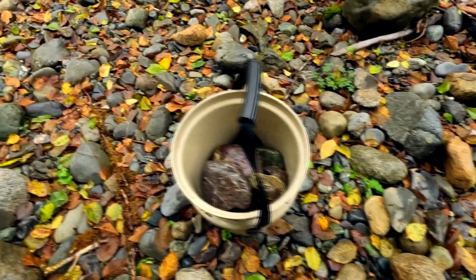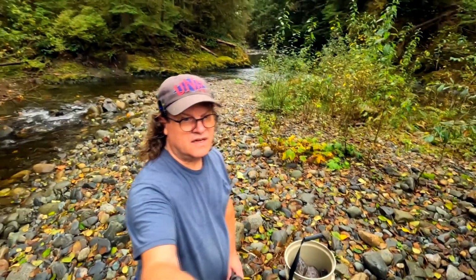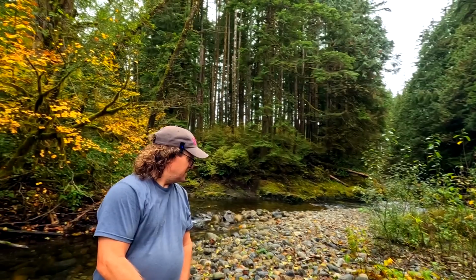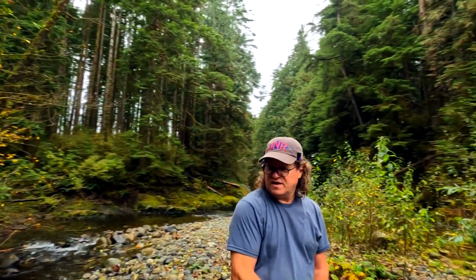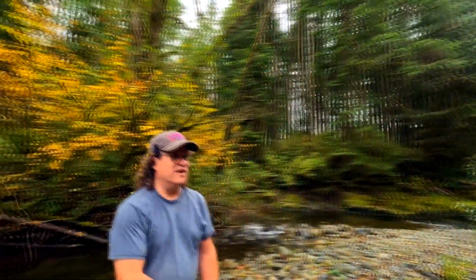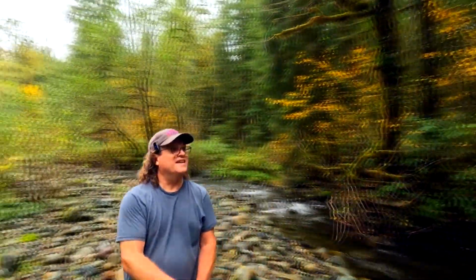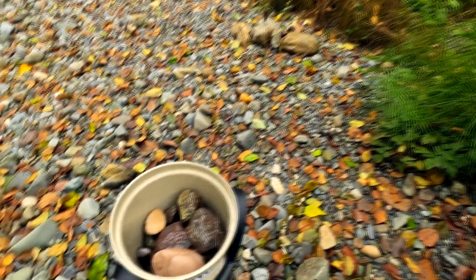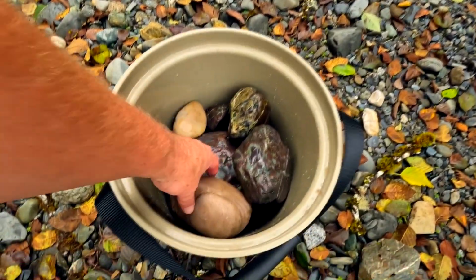Tail bucket's going to be a little heavier, but we've got not much farther. Gonna be hungry when I get home. Well, I'm hungry now, so. Not sure if I might have put these here, but just a couple of agates. Big one.